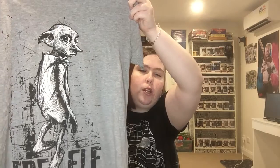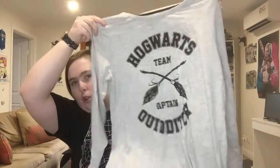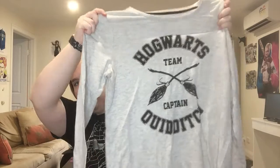The next shirt that I have is in this grey color, and it's this Dobby Free Elf shirt. This is another Geek Gear exclusive that I got, and it's really nice. I think it's a really cool design of Dobby too. It's like a really good drawing of Dobby, and that's from Geek Gear as well. Now the last shirt that I have is this. It's my only long sleeve shirt because it's pretty hot where I live, but it's this Hogwarts Quidditch team design with two brooms on it. It's pretty basic, but it's a nice shirt, and I wear it during winter when it gets cold here.